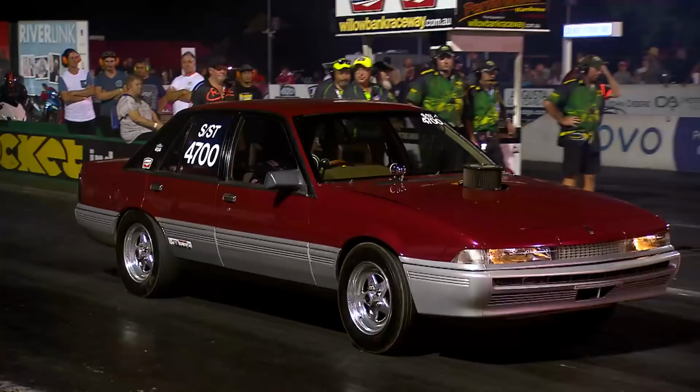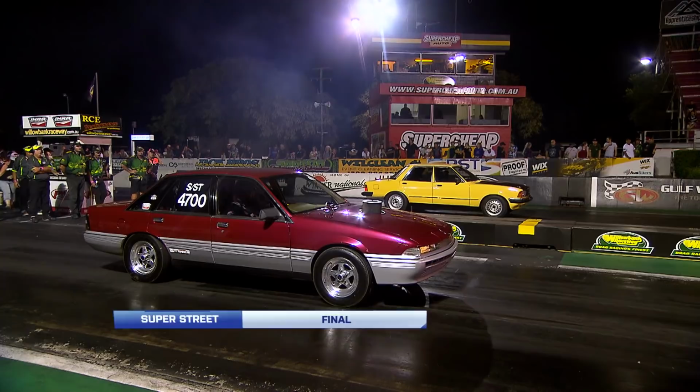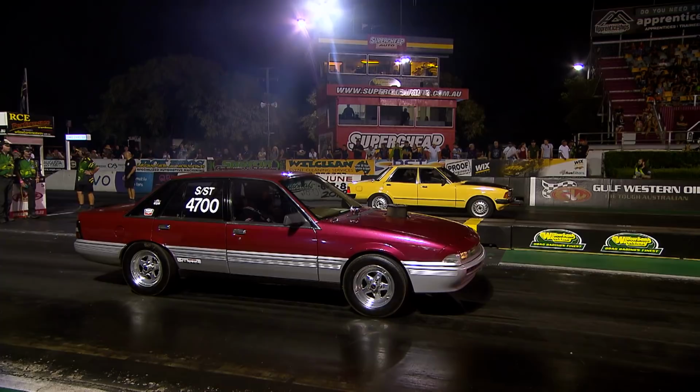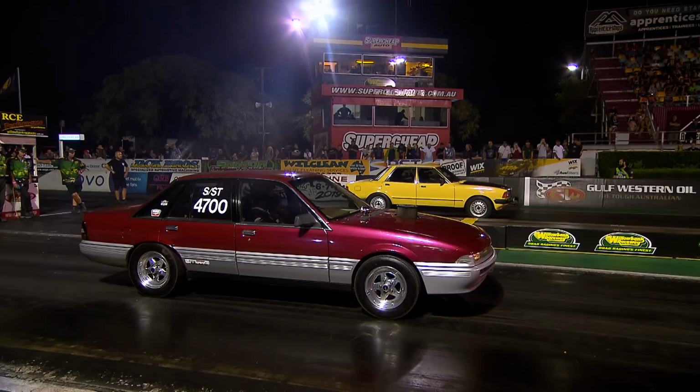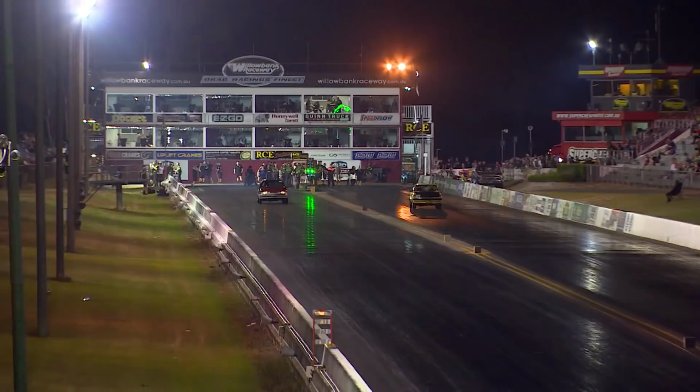We move now into Super Street Finals time here. It is Andrew Stathis on screen to take on Jason Studley in the Cortina. It's Holden versus Ford. Got a reasonable size handicap here because Andrew Stathis dials in a 10.84. He is going to give away 0.89 of a second to Jason Studley in the yellow Ford. Reaction times are so vital in this class, trying to get an advantage there on the start line so you can try and convert it to a win at the finish line. Studley got the hole shot by a couple of tenths.